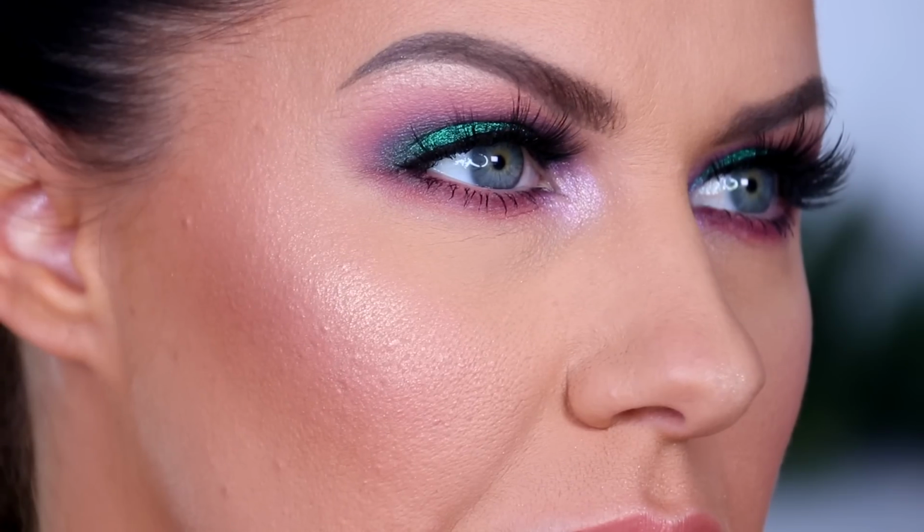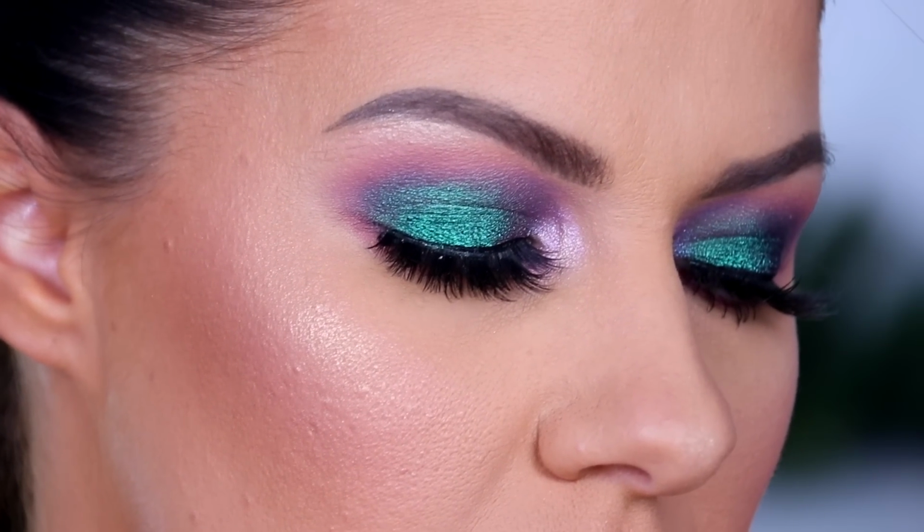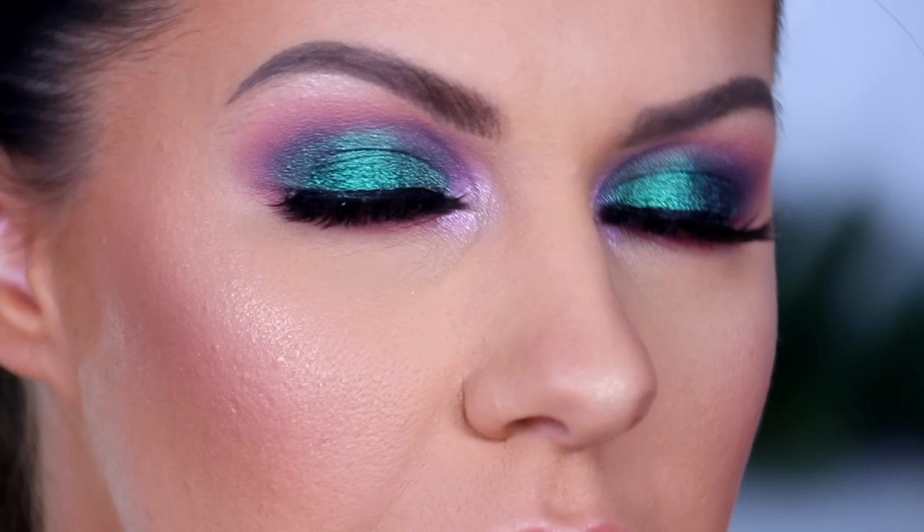We've got a nude lip, and then we've got these amazing multicolored, color changing eyes. We've got green in there. We've got a bit of blue. We've got a bit of purple. All the colors of Christmas, as far as I am concerned.